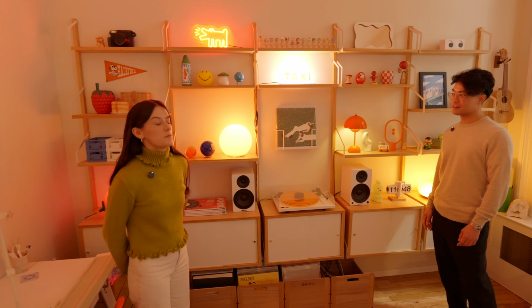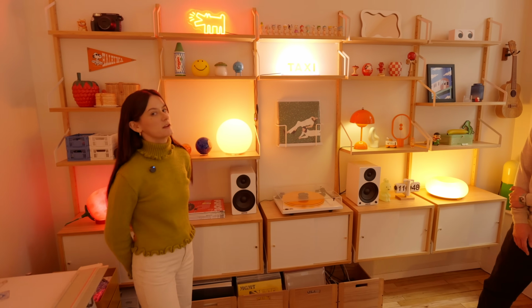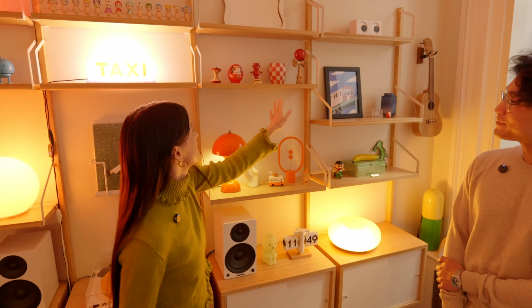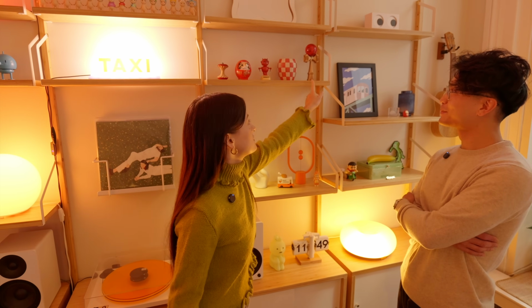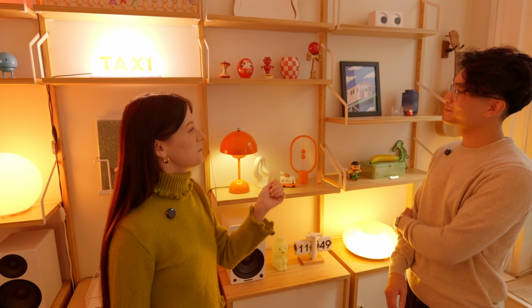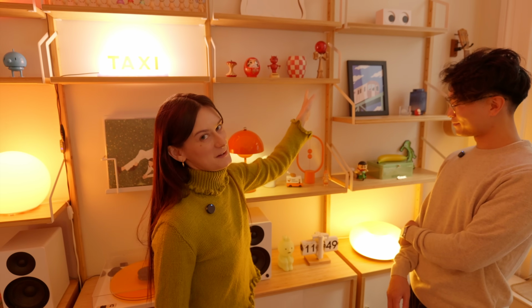Yeah, so we have a collection of things that we've just accumulated over the years. Starting over here, we have a collection of red things. My grandmother is Japanese, and so I have this Japanese traditional toy. It's called kendama. It's a reflex toy that she would always play with to keep her reflexes sharp. So I think really fondly of her when I see that.